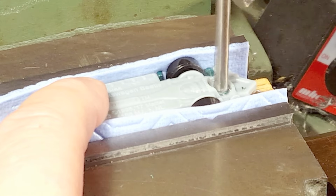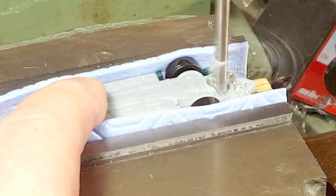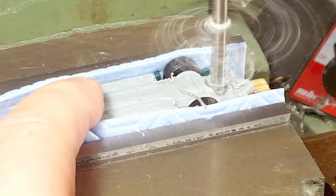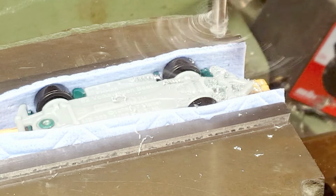So at this point I was still thinking I am going to repaint this thing. I took the base off in my usual way. I put it into the milling machine, and I got a nice beautiful sharp drill, and I took the top.